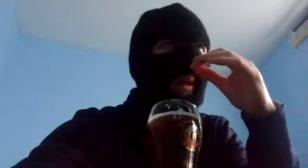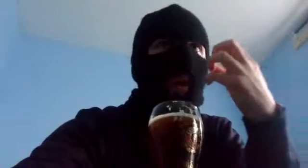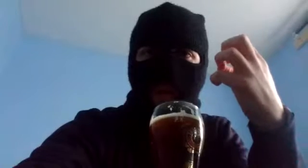Wow. Now that smells good. That really does smell good. That smells stronger than 3.8%. Obviously I can smell little bits of pumpkin, but I'm getting a real earthy, fruity smell, and the fruit comes through very well.